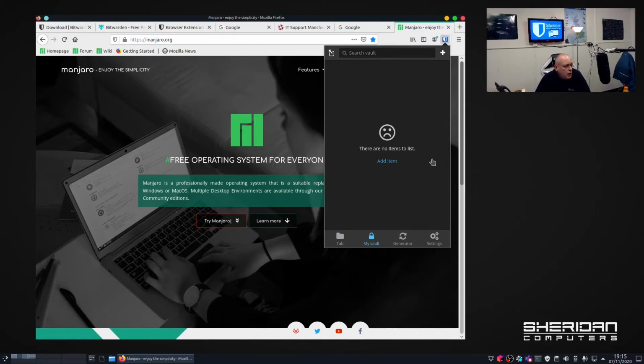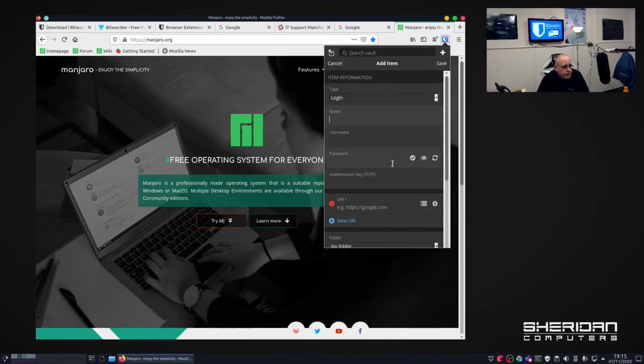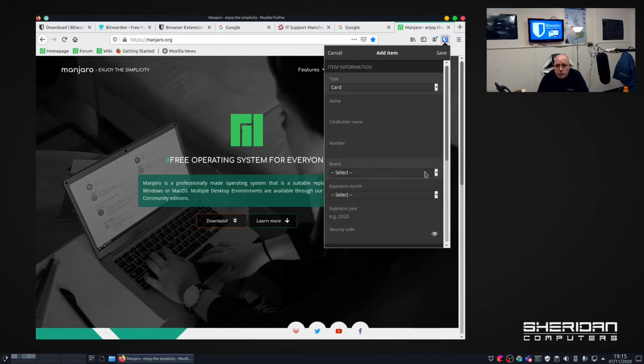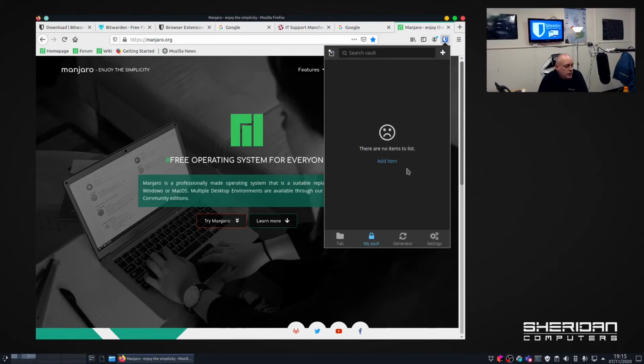Another useful option within Bitwarden is, there's nothing in the vault here, but if I click on add item, I can add a login, or I can add a card. Now you can store card details in here as well, so if you don't want to remember your credit card, you can stick them in here. And then when you're at a website and you've got to fill your details out, the same way as you click on the login identity, you click on your card and select your card. Which is another really useful option to have.